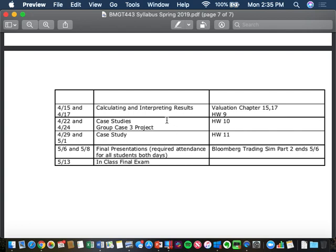Basically, after we build the model, there's really no more content that you need to be taught in the class. It's all real application. So the following few weeks, while you're simultaneously working on your group project, it'll pretty much be a rip from the headline homework assignment.